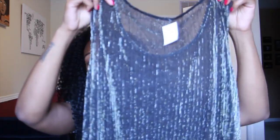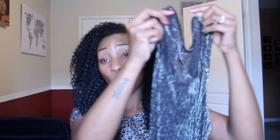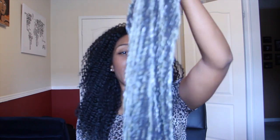The next piece I found is this shimmery, beautiful black, gold, and silver top. It's a little see-through, which I like because you can always wear a nice cute bandeau. I think I can dress this up and even dress this down. It would be great for a night out with the girls. Very shimmery and beautiful and pretty and just screams magnificent. So look at that. Oh my gosh, I love it. This was $3.99. Again, I had 30% off, so discount, hey.